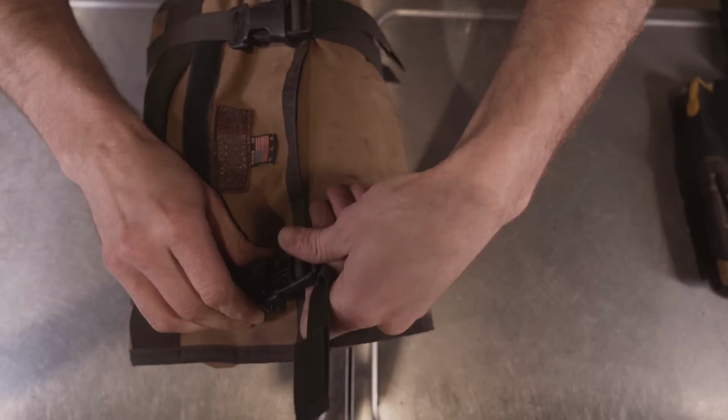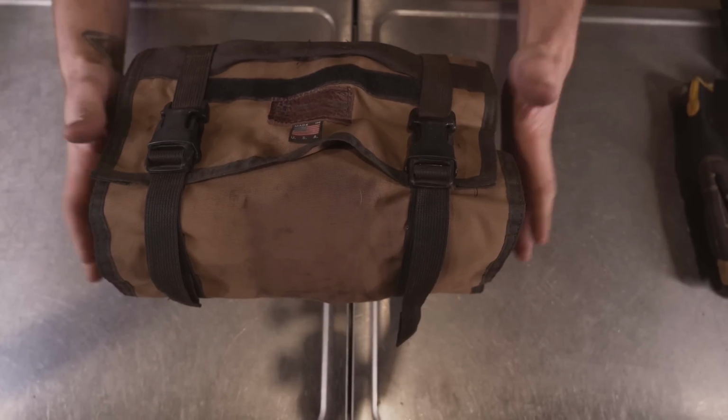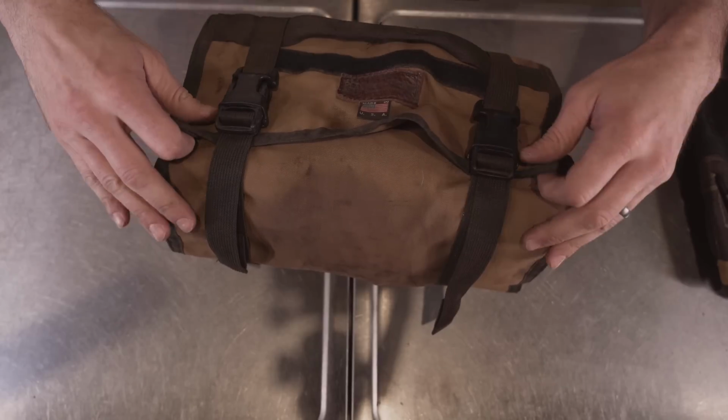But yep, that's the tool roll. This thing's awesome. I'm going to buy another one for work. Coolest portable toolbox I've found. Anyway, that's my tool selection.